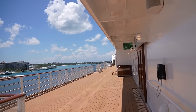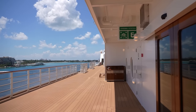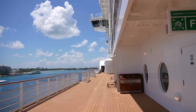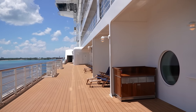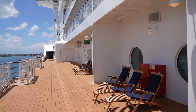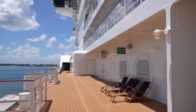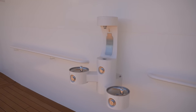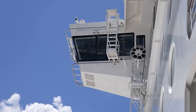But now we are up on deck 5, and this is gonna get even more confusing because we're on deck 5 now. There are some nice chairs out here, a nice secluded section of the deck. Ooh, and there's a water fountain and a water bottle fill station out here. This is a first for me on cruise ships. And then we can also see the bridge up there too.